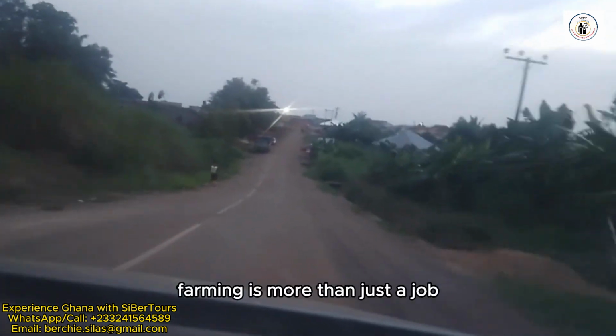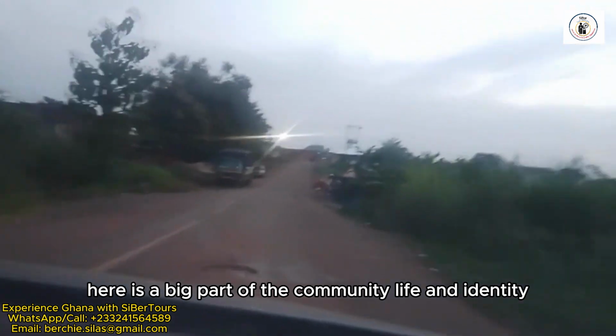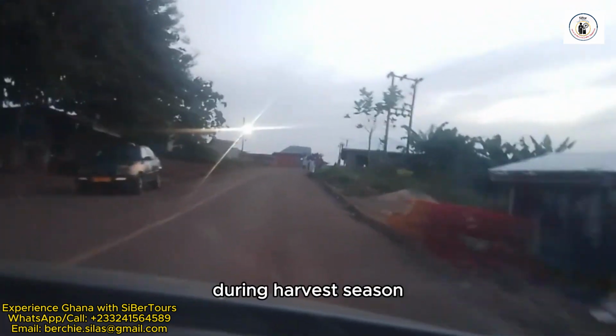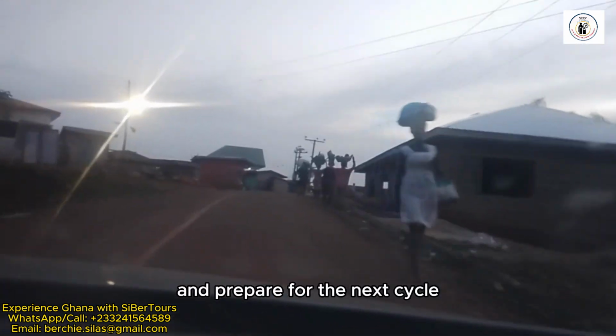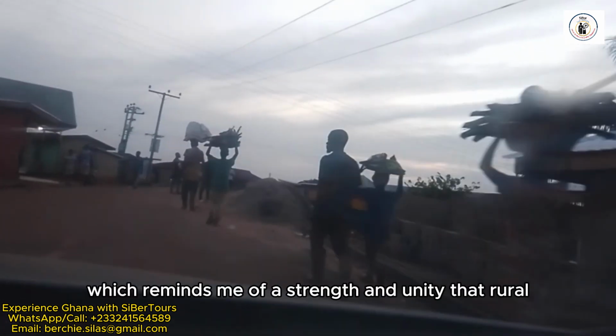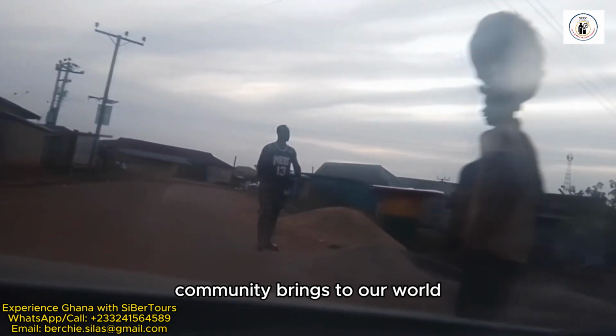Farming is more than just a job here. It's a big part of the community life and identity. It's what brings people together and gives them pride. During harvest season, farmers gather to celebrate their work and prepare for the next cycle. There is a strong connection between the land and the people, which reminds me of the strength and unity that a rural community brings to our world.